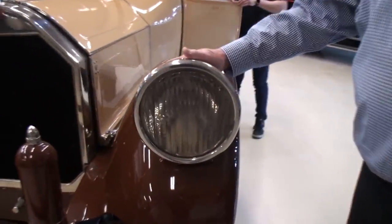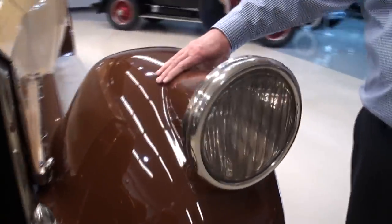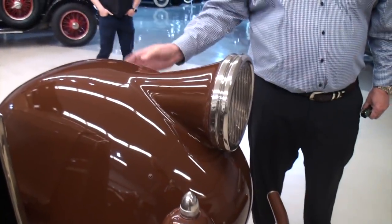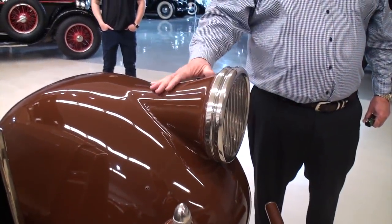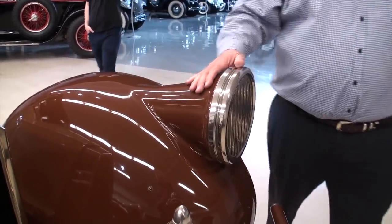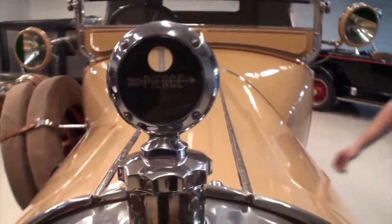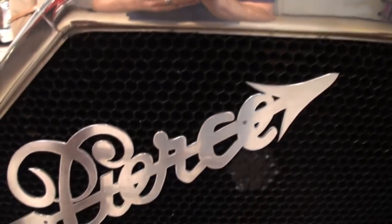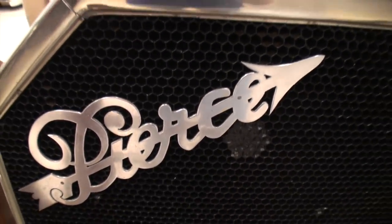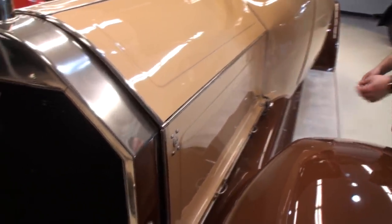This is real unique. The lights are attached to the outside, although they attach to the fender. That really didn't come in the fender until 1939. So this was 20 years before. Way ahead of its time. The motometer, that's how you read the temperature. An original motometer, stamped by Pierce Arrow. That is great. All right, go ahead, let's open one side at a time, shall we?